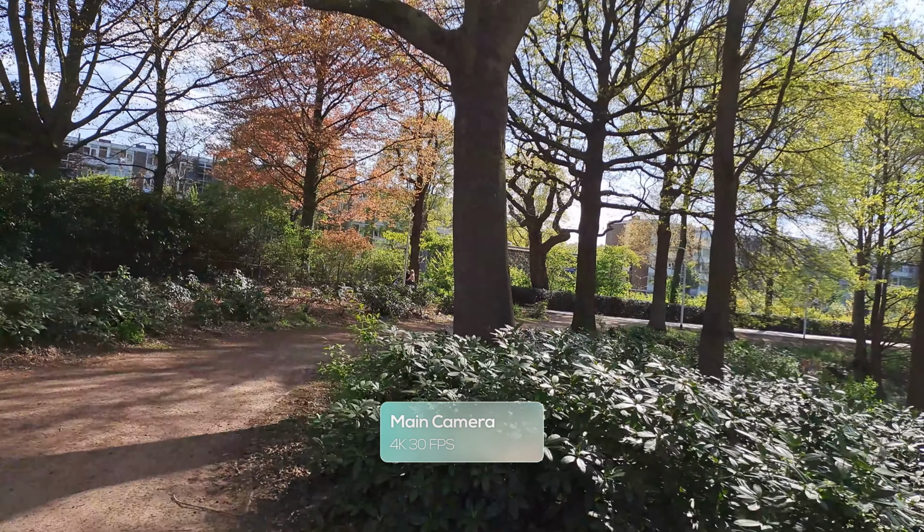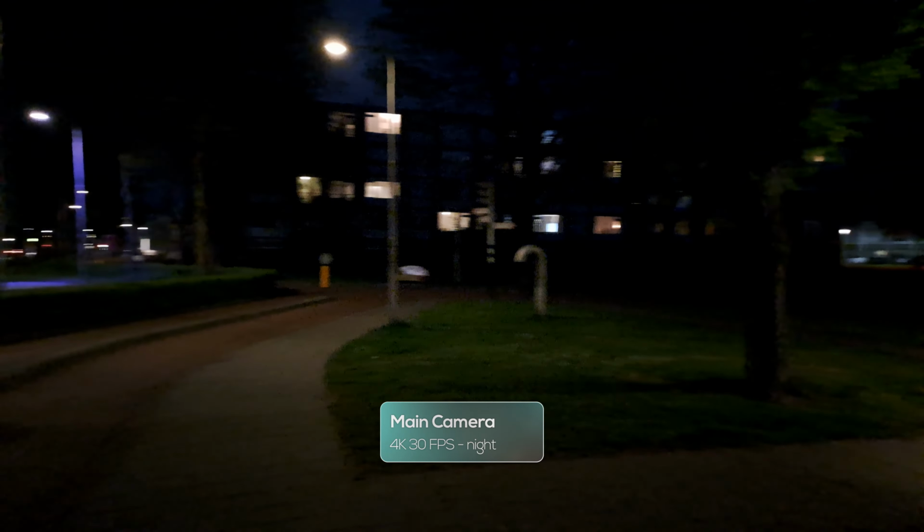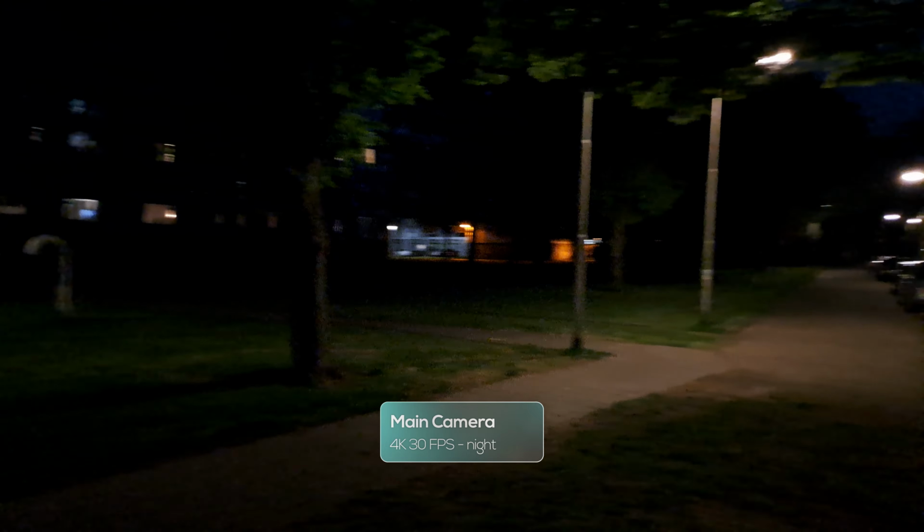movements you can clearly see the codecs and the video will get a little bit blocky. Like almost any other phone, this phone also struggles in dark areas. The videos are very dark and there's a lot of noise.